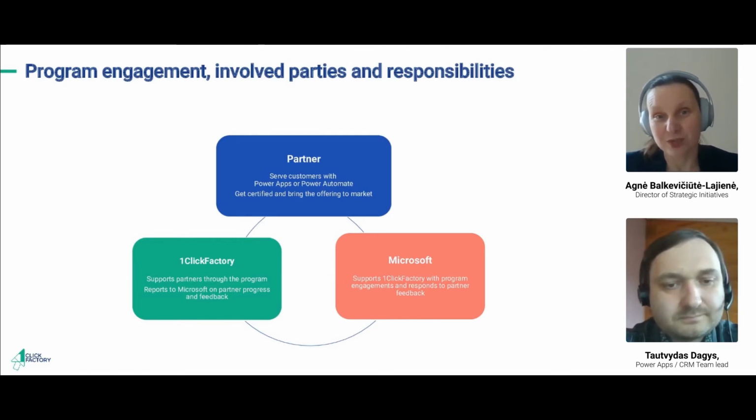As you see, we have three parties within this program. Microsoft, who are collecting the feedback and listening to the market needs. The partners, who are expected to bring the offerings towards the customers, and One Click Factory, assisting partners on their journey towards the Power Platform.